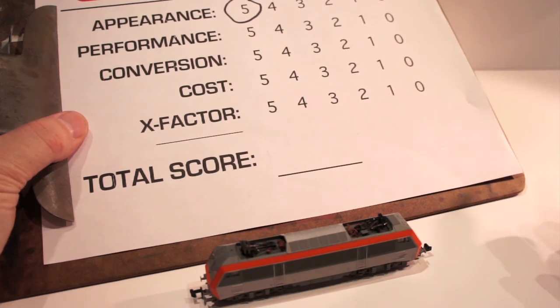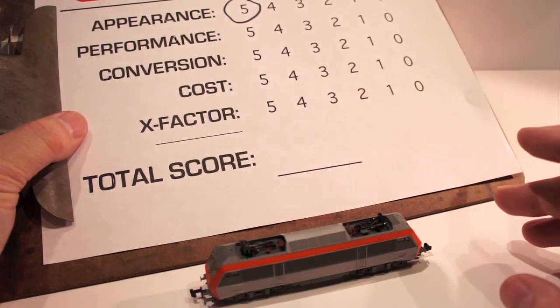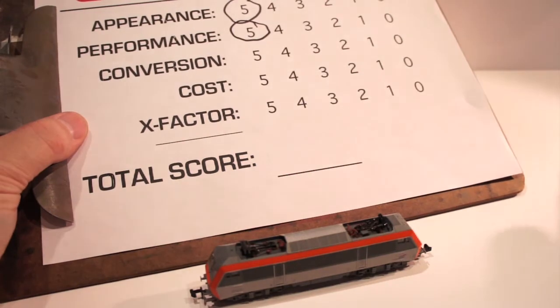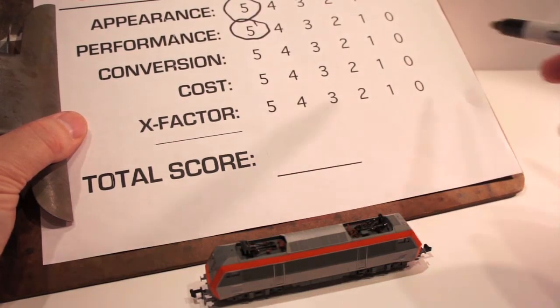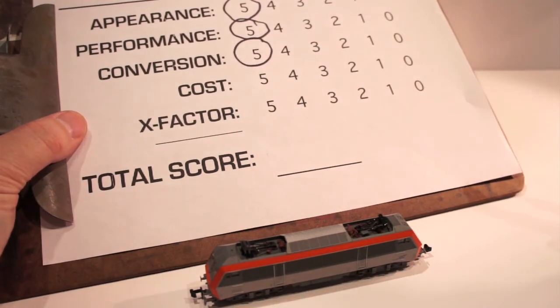In terms of performance, it's a great runner. It's quiet, solid performance from me. Another 5. Conversion, very simple, no problems with the NEM 651 interface. I'm going to give it another 5. In terms of cost, it's not cheap, it's not crazy expensive. I'm going to have to give it a 4.